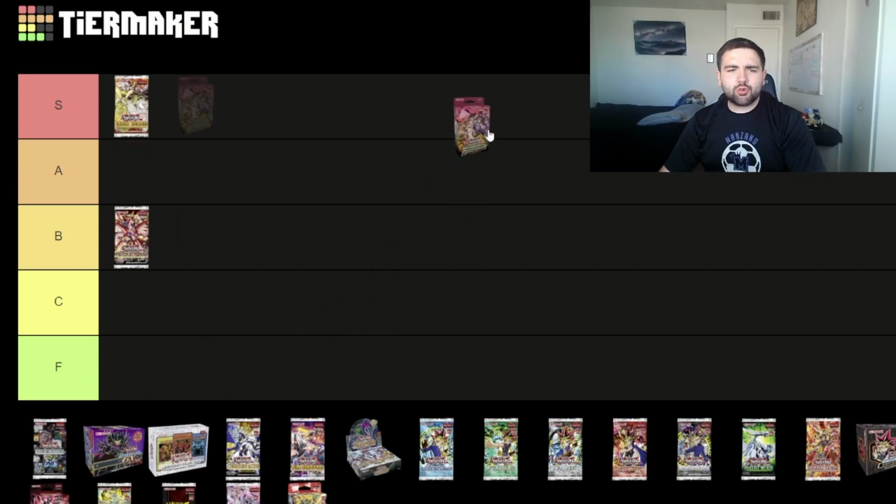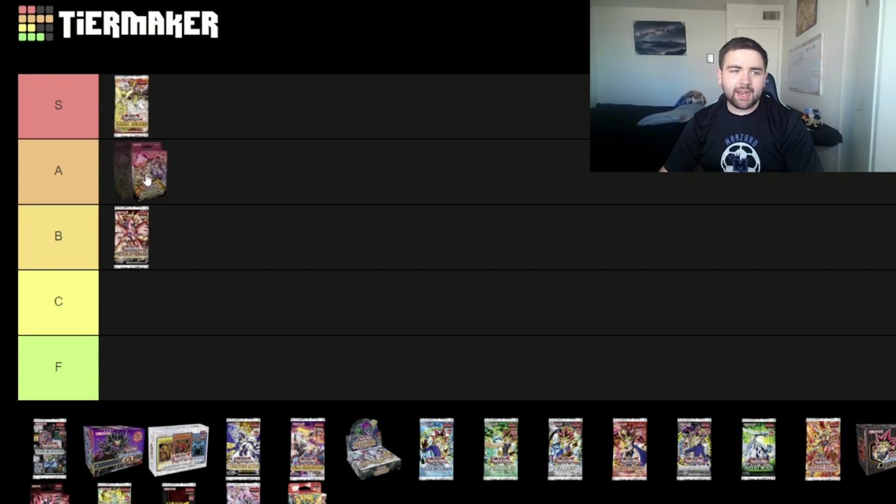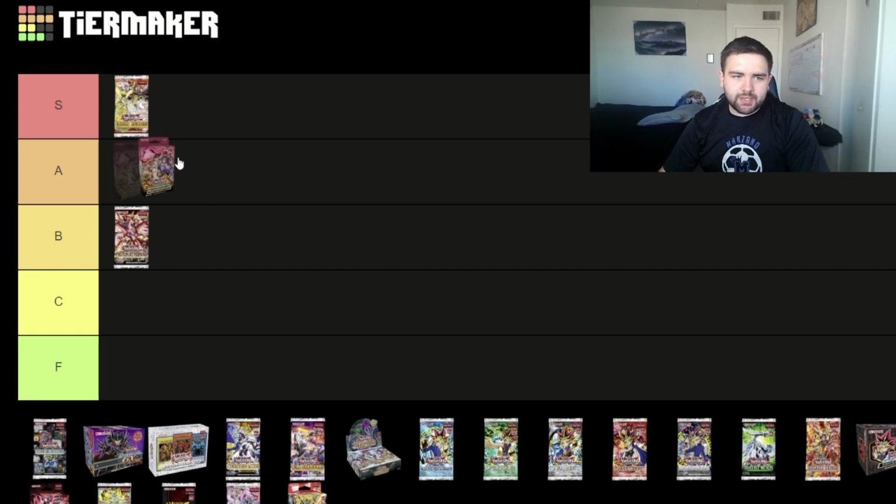Next thing up is the Trap Trick Structure Deck. So I have to put this in A tier. Why am I putting it in A tier? Just because I think it was one of the best structure decks that released this year. This was one of those structure decks where you can buy 3 structure decks and straight up play a really good deck, right? Especially later in the year, this got a little worse just because Trap Trick wasn't that playable in the current format we're currently in.